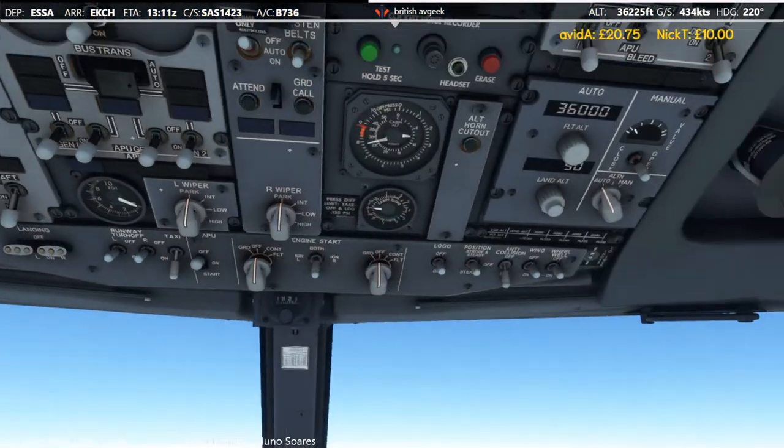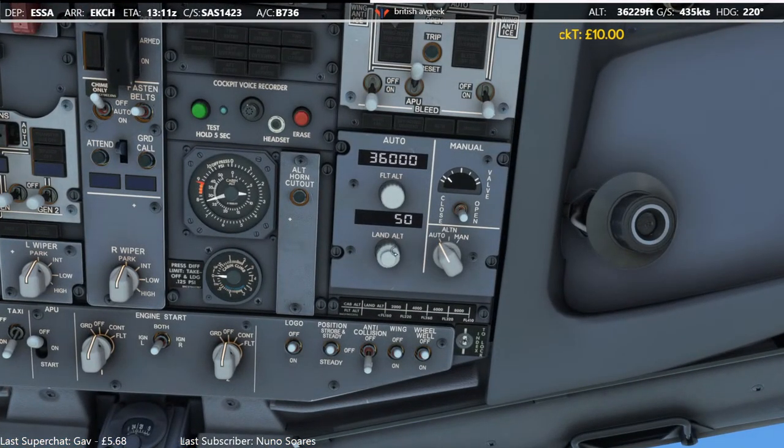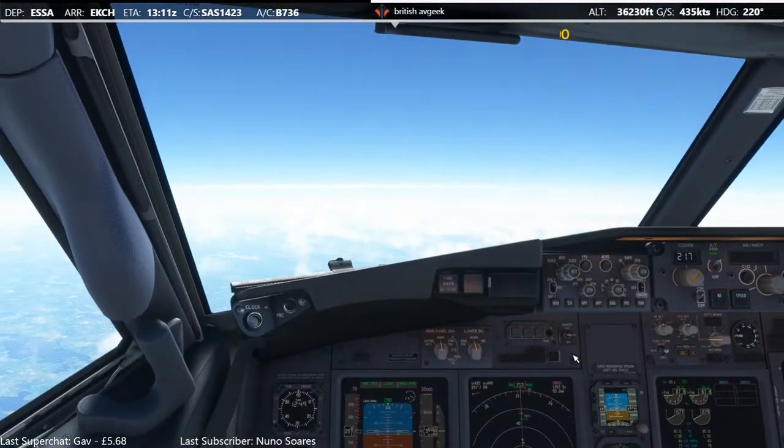Yeah, so the VAS airplane toolbox rounds up every time. So we could set zero, that's the closest, but actually it's telling us to set 50.